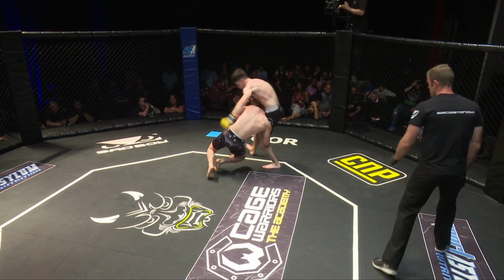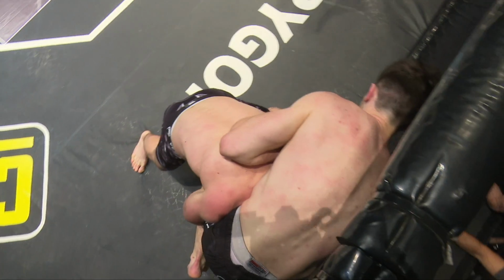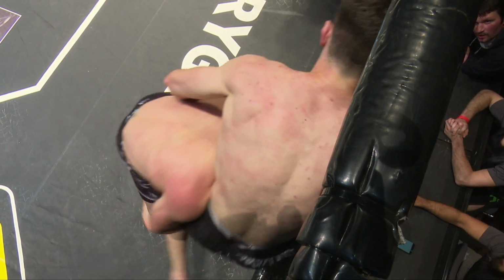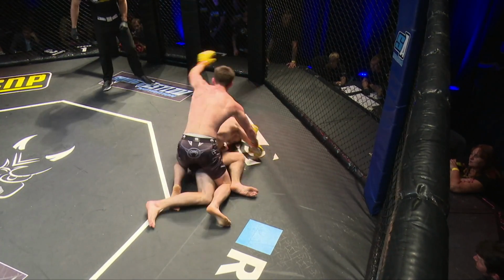Ellis again has the leg. This is what he's got to do. He's got to get him down and try and keep him down. I think it'd be a really interesting fight if we're seeing maybe Conor Hughes against Bo Gavin at some point as well. Yeah, that would be a good fight.